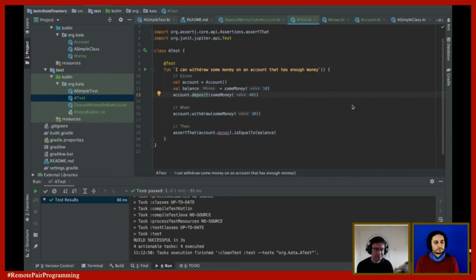Now, I tend to use, well, it really depends here, because somehow the fact that withdraw is tied to deposit is not necessarily a bad thing, because we are telling a story where I go to the bank, I put some money, and then I get some of this money back. So if I want to keep line 13, maybe I want to rename the test to say that I can withdraw some money after I have made a deposit on an account. Yeah, that would be the more correct name, a better name. So this is an option.